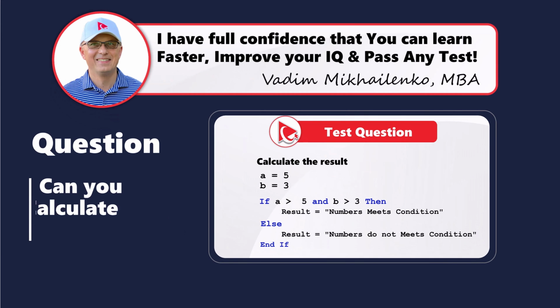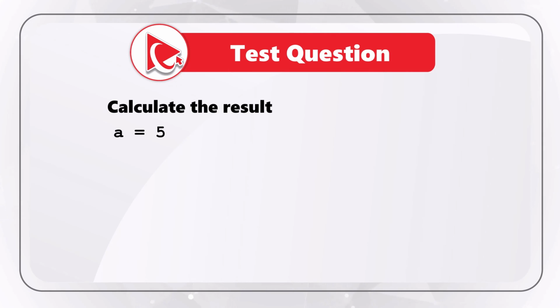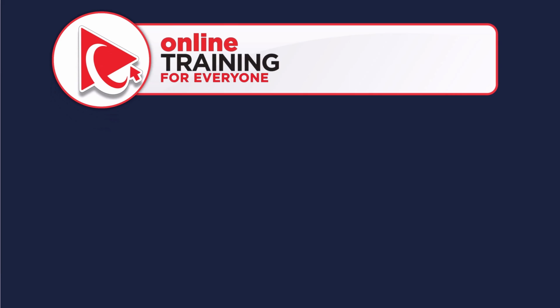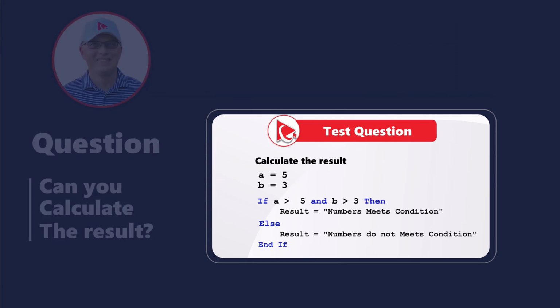Here's an interesting question where you need to calculate the final value of result. You're presented with the subroutine, where A equals 5, B equals 3. Then comes the condition. If A is greater than 5 and B is greater than 3, then result equals meets condition, else result equals does not meet condition. Take a close look to see if you can calculate the final value of result. On my end, I am moving forward to share with you my version of the answer. And obviously, if you have a better way to solve it, please make sure to post in comments.